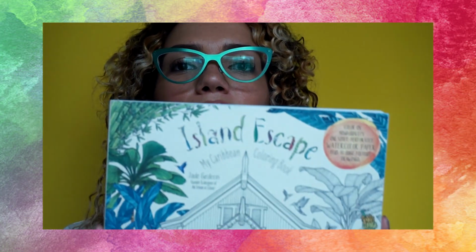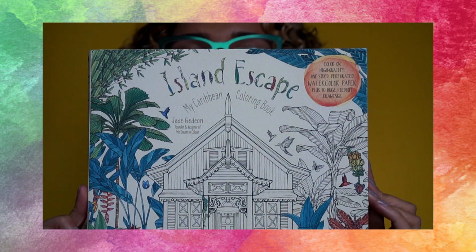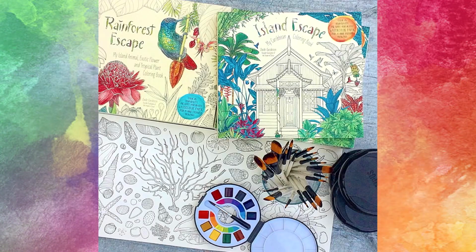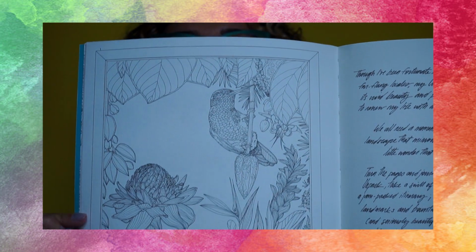So this one here, you can see it, Island Escape. I personally love this because it is inspired by the Caribbean. This is for watercolor paints, but I'm sure you can do whatever you want. And the photos just remind me a lot of Barbados, and I'm sure if you've been to any Caribbean island, it'll remind you of all different places. Just to give you an example.